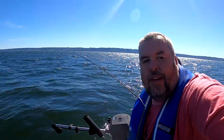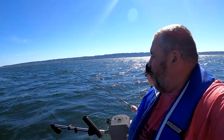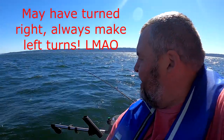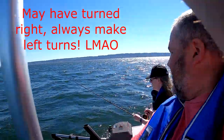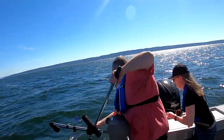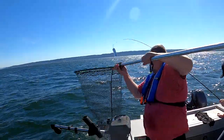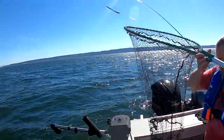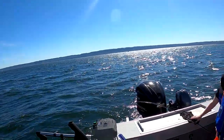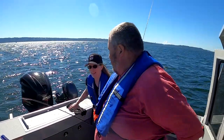Man, so we somehow got our downrigger ball wrapped in our prop. And while I was getting it back up, we hooked a fish in the drift. Can't make this stuff up. Keep reeling. And that is our coho limit, just like that.